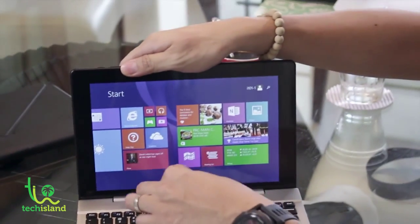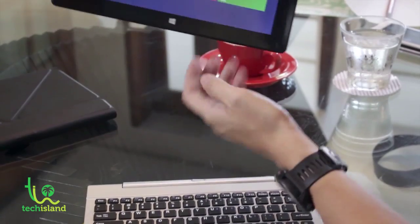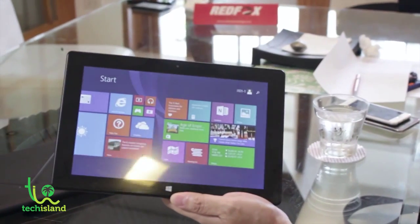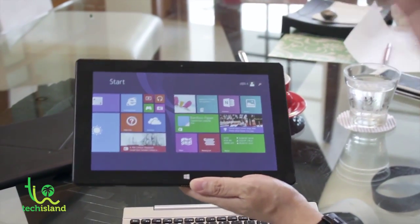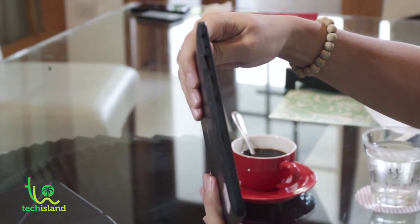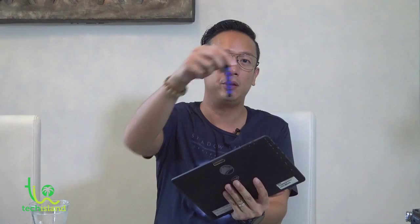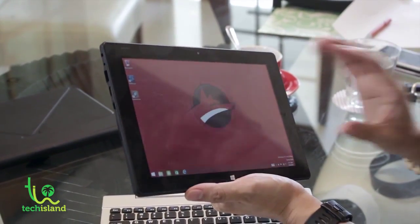But the nice thing about this is, if you're tired of using it as a laptop, you can just simply eject it and it becomes a Windows tablet. Now this is a really cool Windows tablet because you are still able to plug in your USB devices. You can plug in your flash drives, external hard drive, anything that you can do on a laptop or on a regular desktop, you can do on this tablet. That is what makes this tablet really unique.